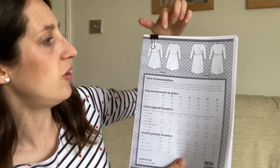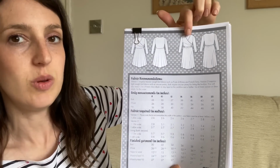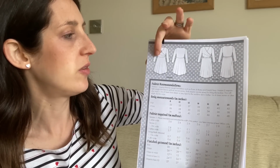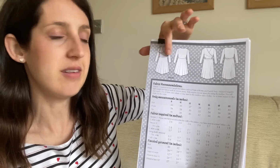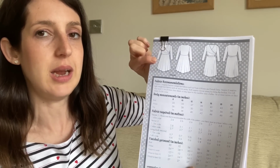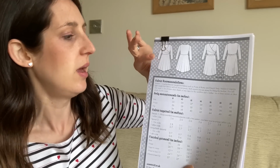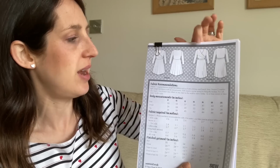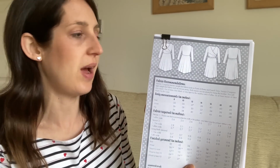So I originally made it, I'll show you the pattern. It's designed to be made coming just below the knee. It's got two versions. This is the version I've made, which is designed to be made in lighter weight fabrics with a wrap and a gathered skirt. And there's also this version here with a fuller, I think a half circle skirt possibly, which is designed to be made in less stretchy, more knit fabrics with more body, like a ponte or a French terry. But I made this version here, and I really thought it was a pretty dress.